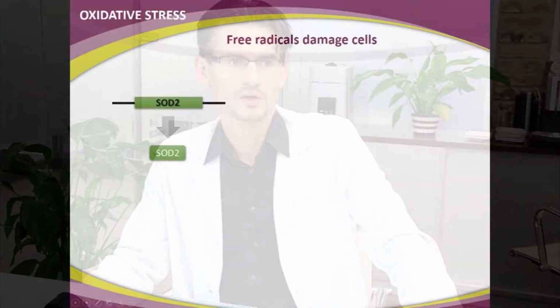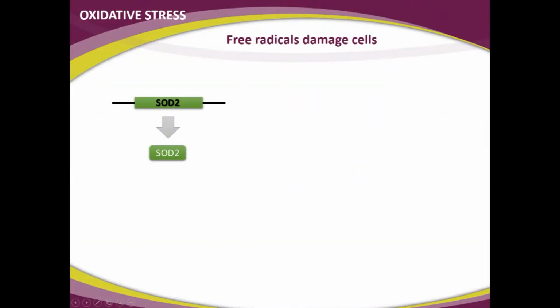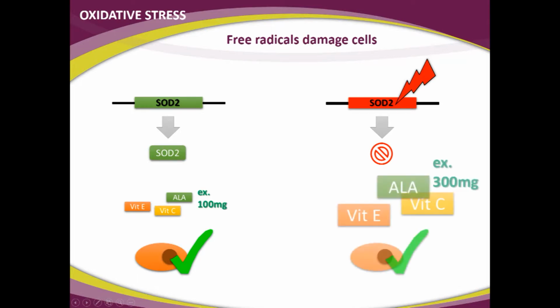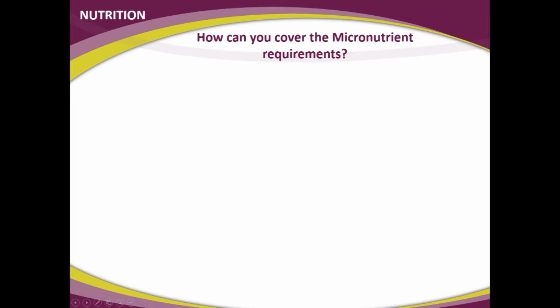All right, so the logic is we test the SOD2 gene. If it produces the SOD2 protein, we know you need normal amounts of antioxidants, the normal recommended daily allowance, and your cells are going to be protected. However, if there is the genetic variation that modifies this gene, then no SOD2 protein is produced, you're lacking this protection, and we're going to counteract it with higher amounts of these vitamins and so on. So now we know you need higher amounts of vitamin C, E, A, and so on.